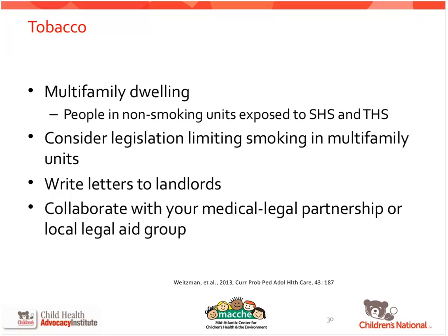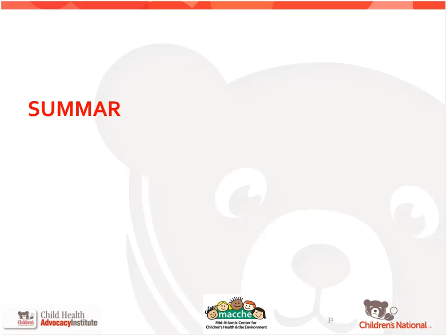And it's important to advocate for kids, encourage landlords to have non-smoking policies. In Alexandria, Virginia, where I happen to live, there's been an effort actually to pass some laws to limit smoking, ban smoking really, in multifamily dwellings. And for those of you who have either a medical legal partnership where you practice or a local legal aid group that works on health issues, working with them to affect changes in dwellings where kids live can be very useful allies.